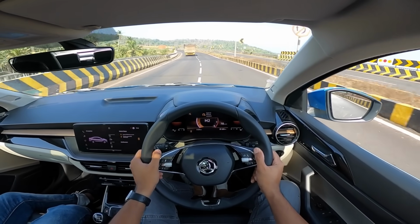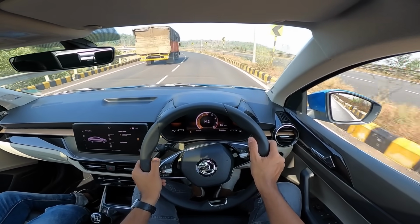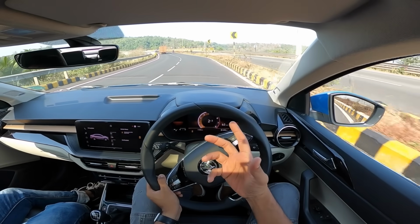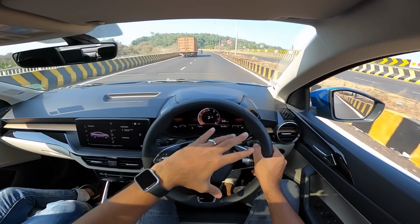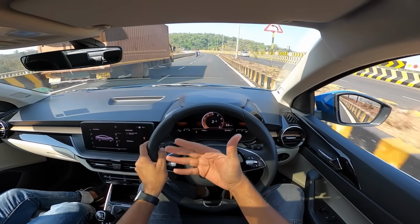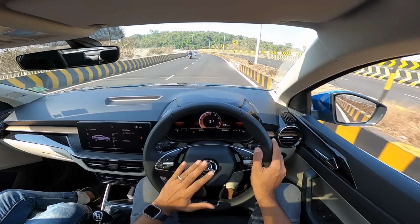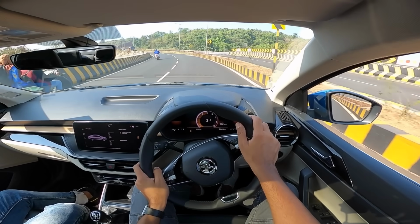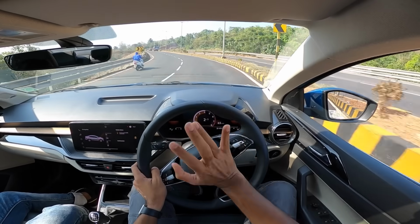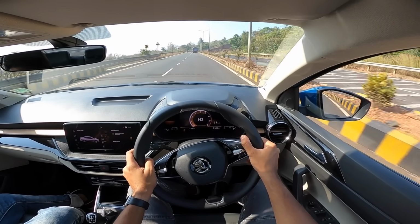Fantastic. What a joy. That bounciness is there because of soft suspension. Ride is very nice. Only large potholes now, it kind of fumbles there because the wheels are kind of small. On 17 inches probably it will be able to do a better job on taking those larger bumps. But then because of that, the low speed ride is absolutely fantastic. And in spite of the softer suspension, high speed stability is also very nice. The only thing is it goes bouncy on expansion joints on the road.